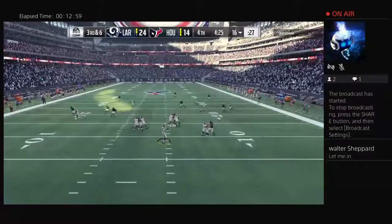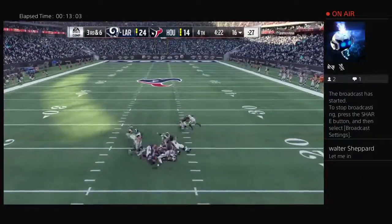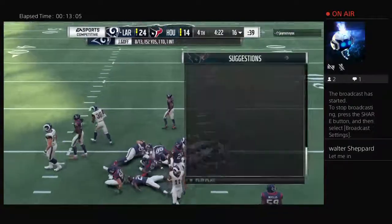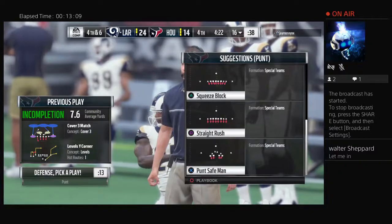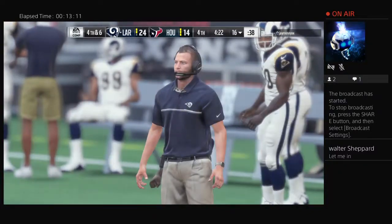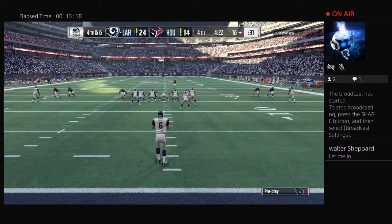A shotgun snap for Goff. And incomplete. The contact made the ball roam free and brings up 4th down. It's a lot of contact going on there, and in the end, unable to keep 2 hands on the football and bring it into his body. Everything looked pretty good until the finish.